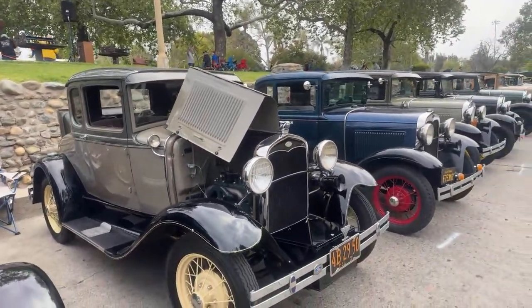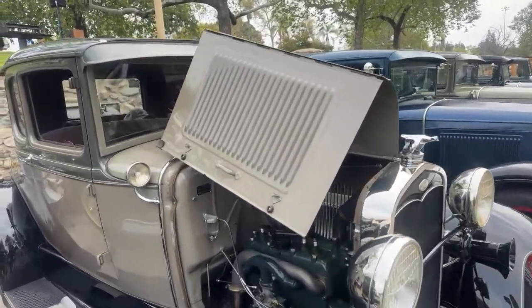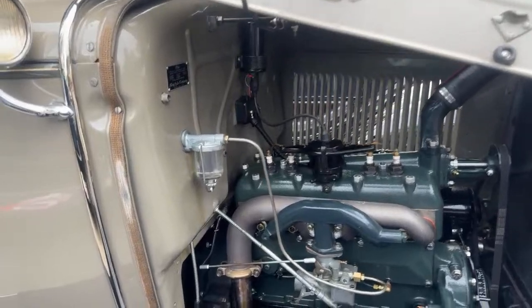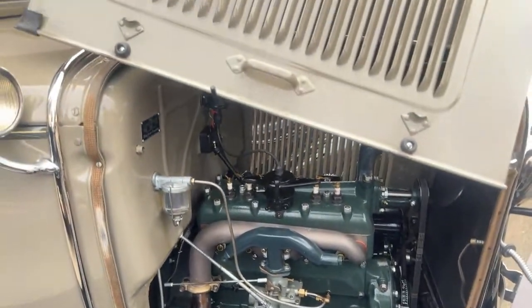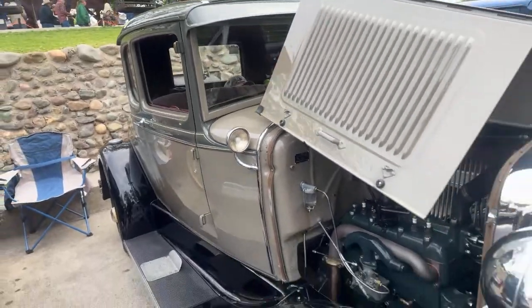So here we go. This is a full fender, full hood, 31 Model A. Right here you see the bone stock restored 4-banger. They have this updraft carburetor in there. I like the updraft carburetor because if you leave the engine exposed, then you don't have to worry about getting water in it if it rains or something.